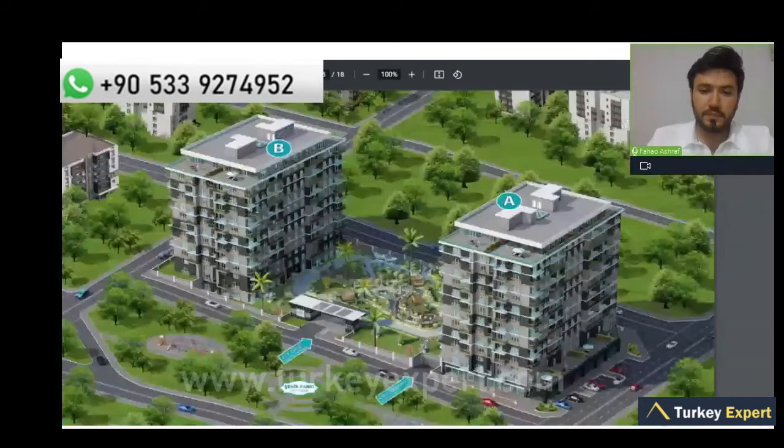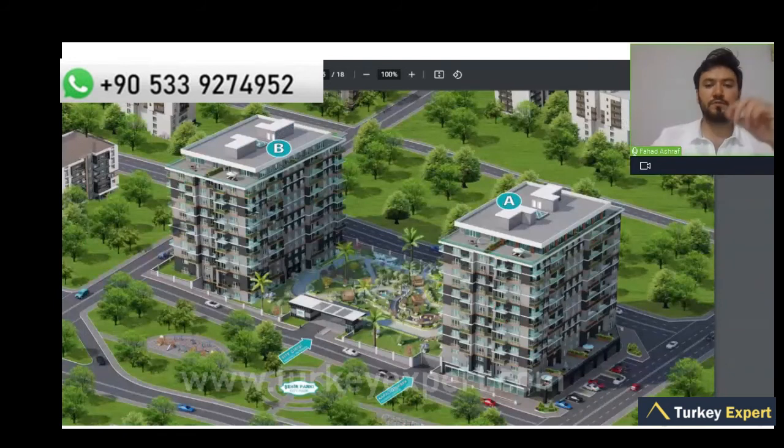So this is basically the picture of the project from a bird's eye view. This is block A and this is block B. In between them, there's a kind of social facilities and a sitting area with green, and in the evening when you want to have a cup of tea with your neighbors or friends, you just sit there and enjoy the little breeze of that area, because it's just an open area without a lot of crowd and concrete beside it. So it's really good to spend the time over there.